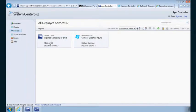But before I drill into that, you'll notice that this view looks a little bit different. There's a little Virtual Machine Manager icon here to indicate that this app or service is running in the private cloud, managed by Virtual Machine Manager. But the other one has got a slightly different blue logo, and that's to indicate that this application, this service, has also been deployed to Azure in the public cloud.